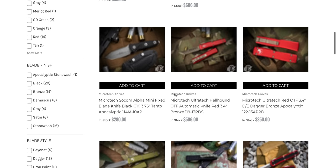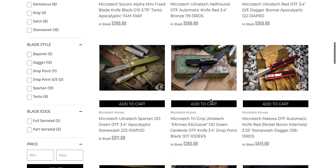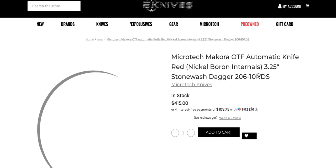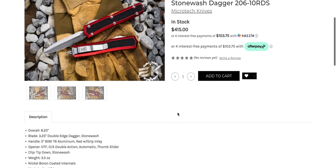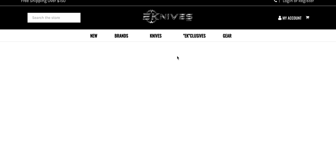Let's go ahead and, Microtech Ultratech Hellhound in bronze. That's a lot of money for an Ultratech. They have a ton. The Makora, that's a tempting Makora. I'm going to be honest here. I don't know why this specific scenario calls for me being more honest than usual. That red aluminum with the inlay there looks pretty sweet. I like it. I like it.